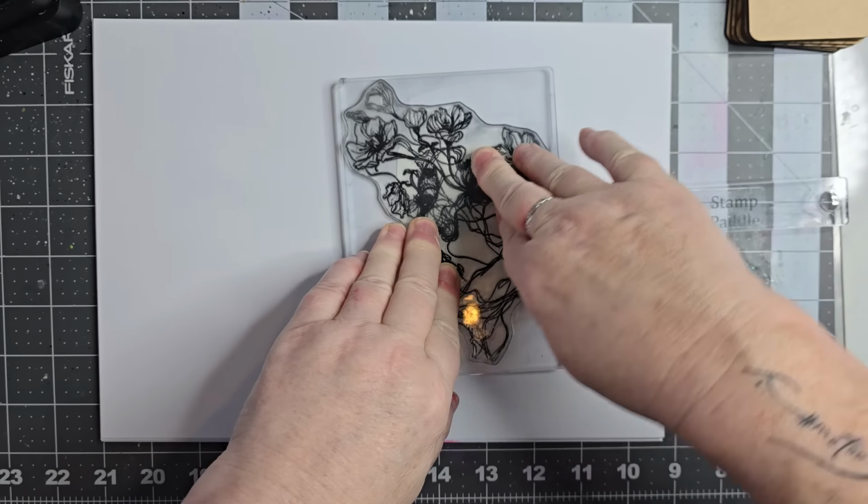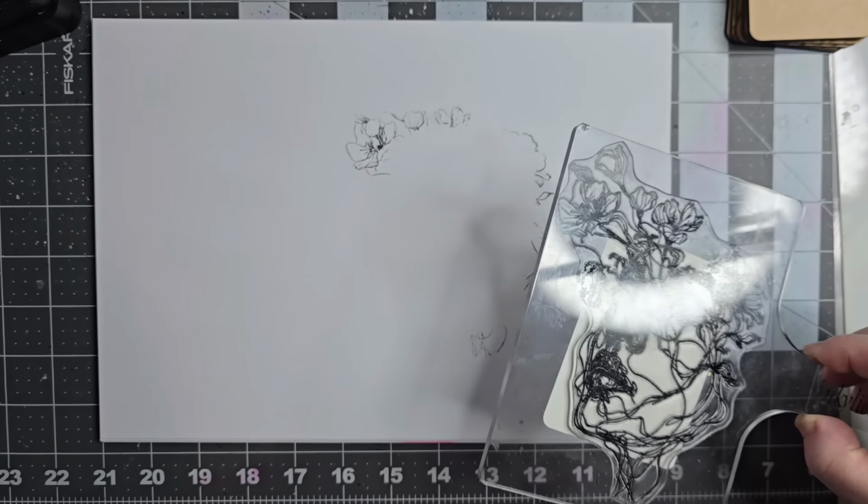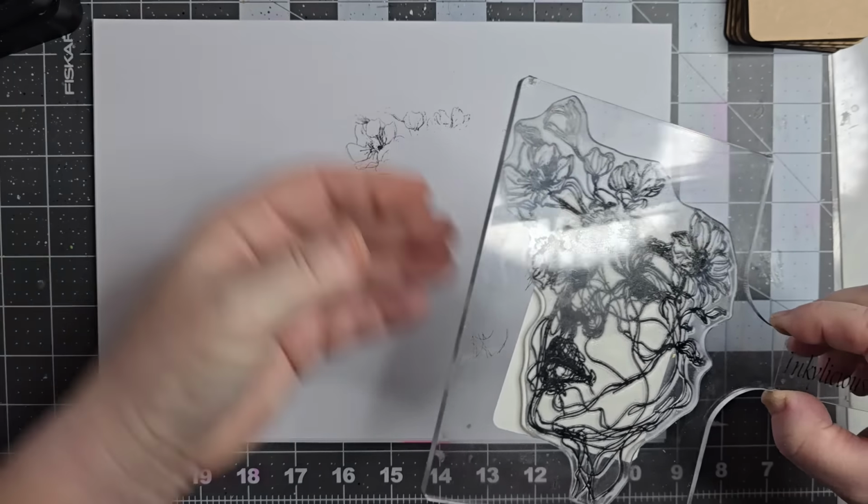That should be enough. So the ones I'm doing for this book box thing, I'm going to try and keep a certain colour scheme. Look at that. Just look at it. How can you not fall in love with that?